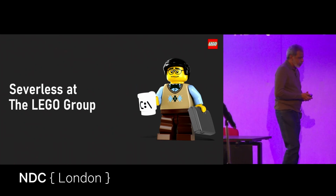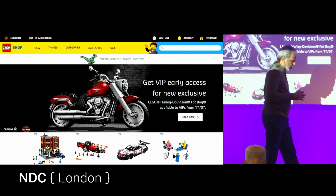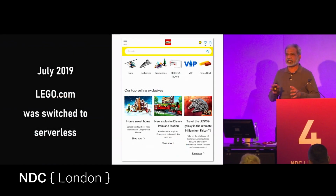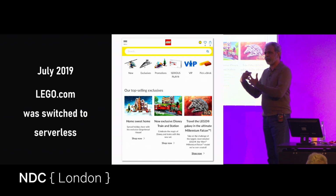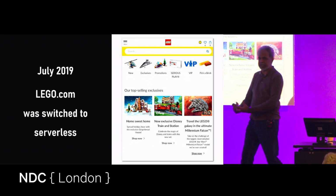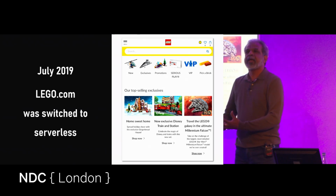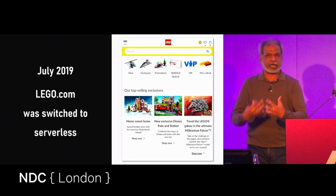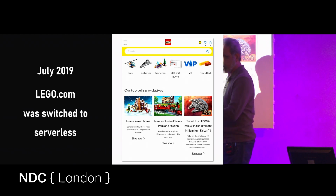Okay, so what are we doing at the Lego Group with serverless? Now, this is lego.com. We moved to serverless back in 2019. And often people ask, okay, that's fine, but what exactly are you doing with serverless at lego.com? If you visit lego.com, say you purchase something, you pick an item, drop it into the basket, you move on to make your payment, and then you complete the order, all sorts of validation and everything. Behind the scenes, all the microservices that support those activities for the front end are 100% serverless. So that's the serverless around lego.com that we are doing.